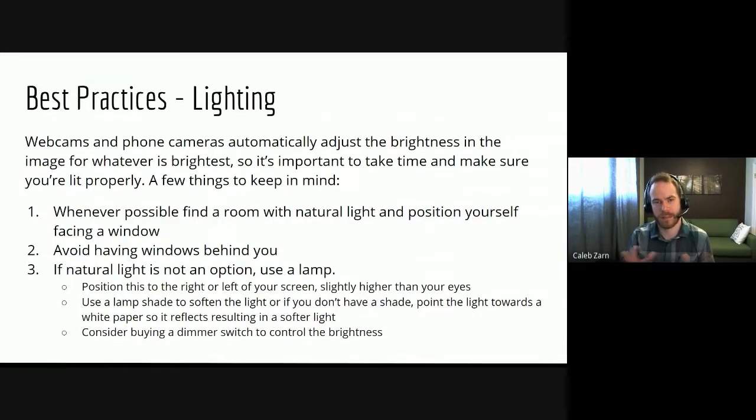And then the second thing you want to think about is softening the lamp light, because if you just had a bare light bulb with no shade on it or anything, that's going to be pretty harsh light. You'll be squinting.